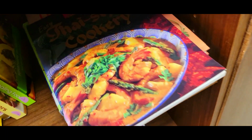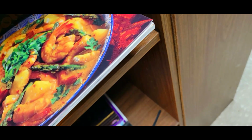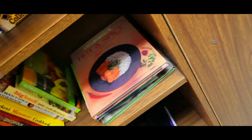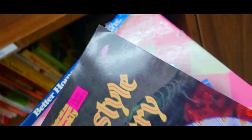Okay, and there's also this other one. It's a Thai style cookery. I'm getting that one too. That's $1. Well, you know, I like my books, and I like just going through books. And they are in the game bag. Yay. It's a great deal on books. Off I go.